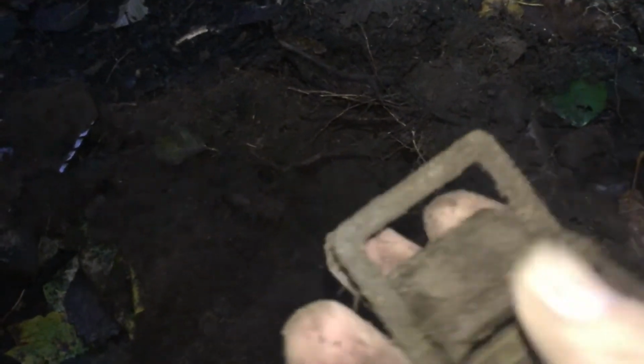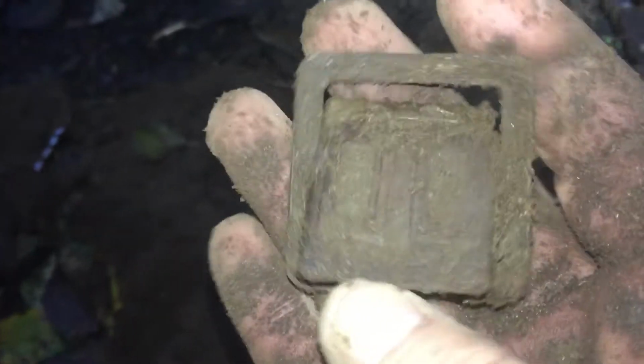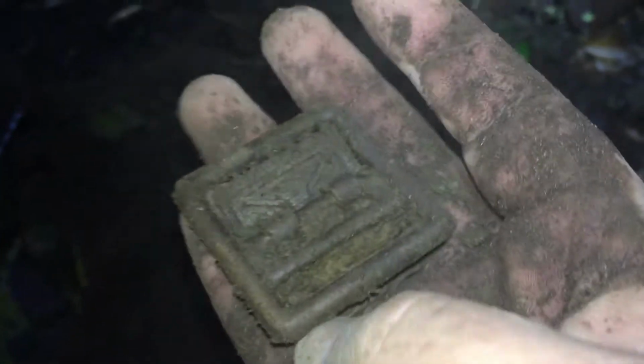Well, it's starting to get daylight out. Ernest should be here soon. Kind of walking up the trail back to where I've been digging. I think it's going to be a good relic day. There's another military buckle, and it still works. Man, these things sound so good. Nice and brass. Cool. Well, there you go.